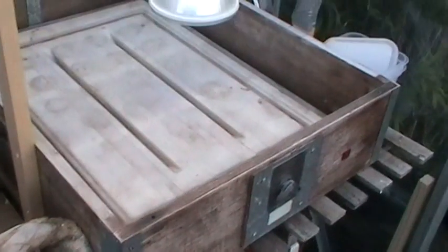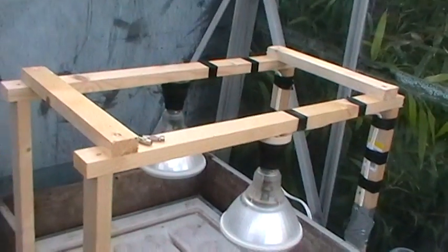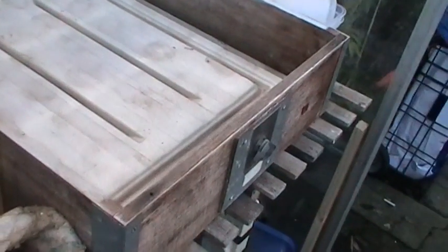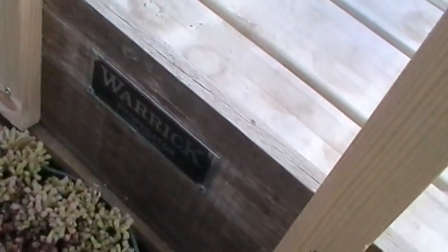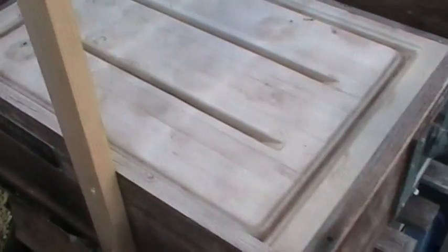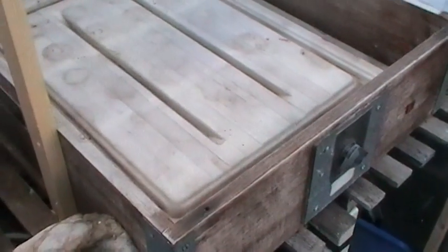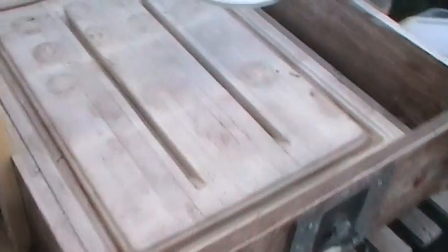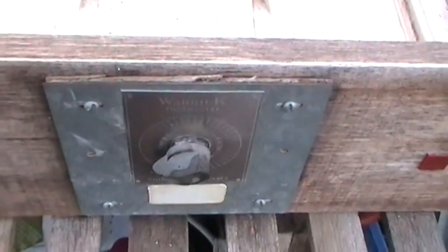And to finish off with a trip in this greenhouse, we have the propagator which I modified. The name is Warwick. Very, very good propagators these were. I can't even see, the name's just showing up there, Warwick. They're well made. It did have a top to it which became damaged, so I replaced it. It's got a tray there. Under that tray you've got an element which is controlled by a thermostat.